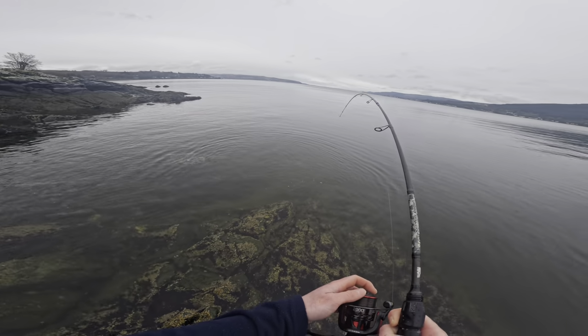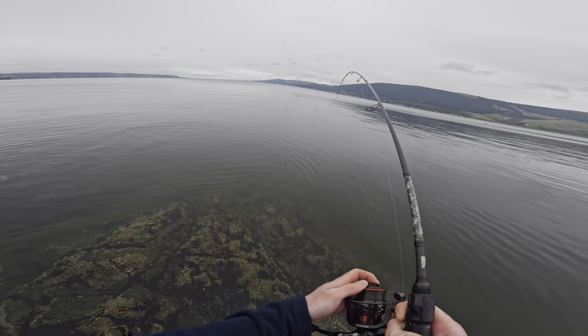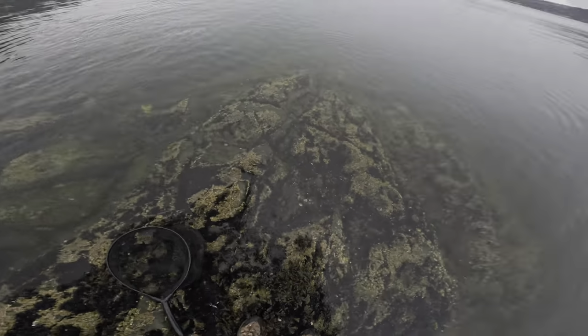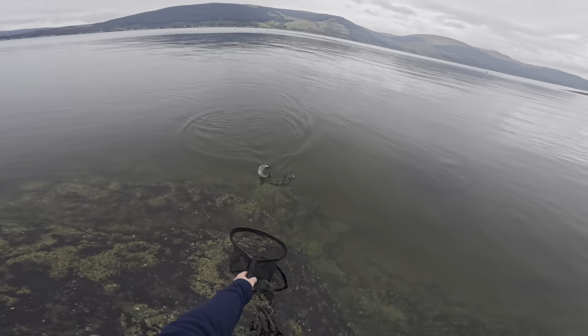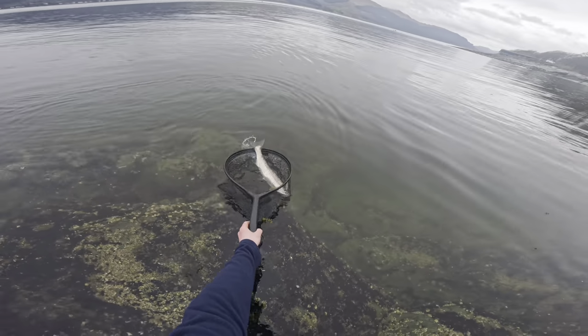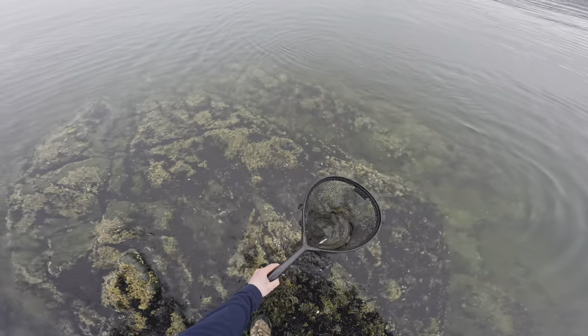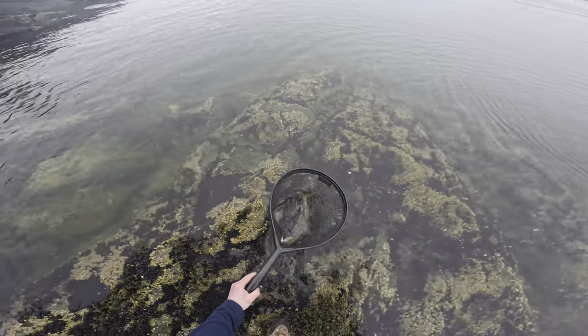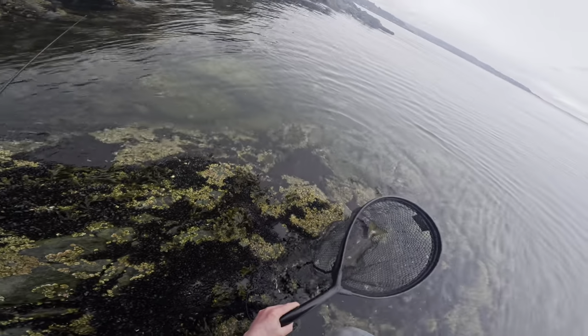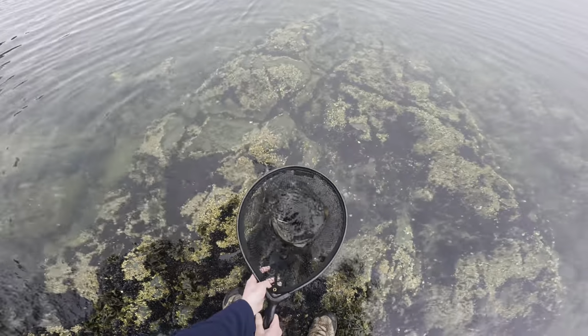This rod. That. Oh, come on. Look at the power in that. Oh, come on, come on, come on, come on. Please, please. Yes! Oh, lovely. Oh, that's a lovely size sea trout. Oh, that is smashing. Put my rod there.